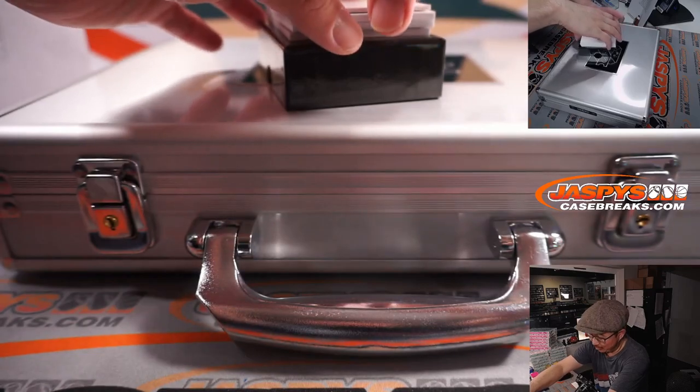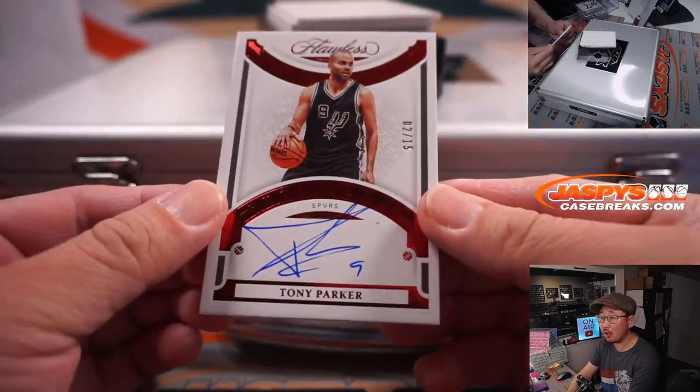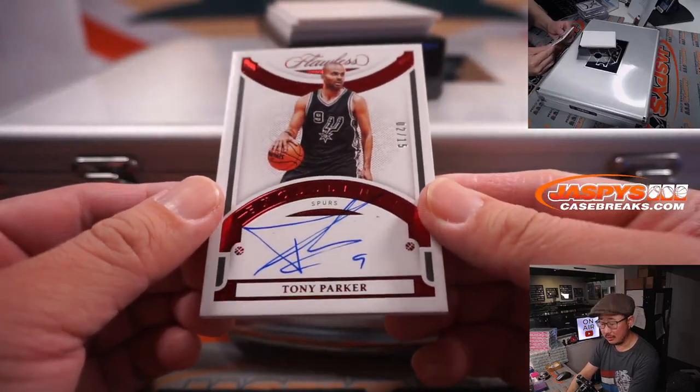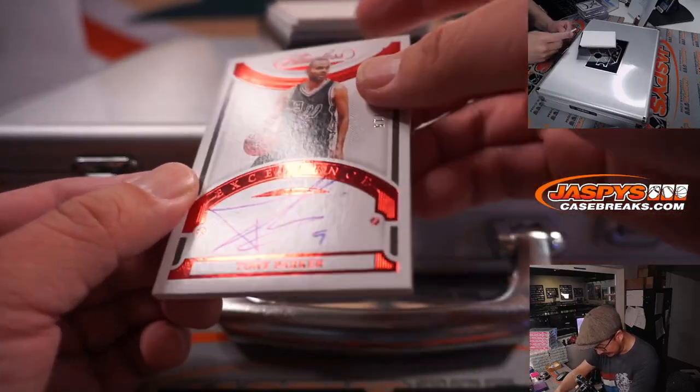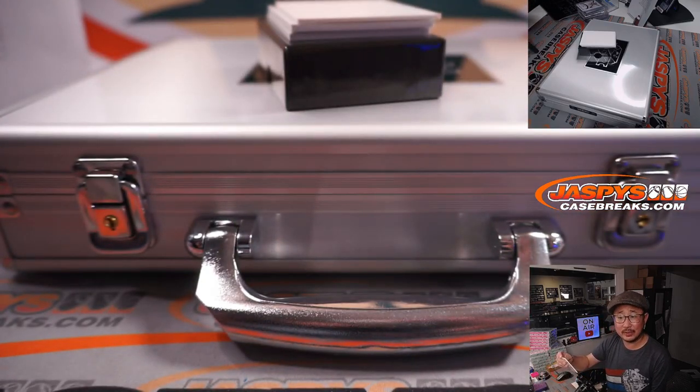Maybe his teammate in here somewhere. 2 out of 15, Tony Parker. Nice. That is excellence autograph. Tony Parker, Spurs, Wayne with San Antonio.